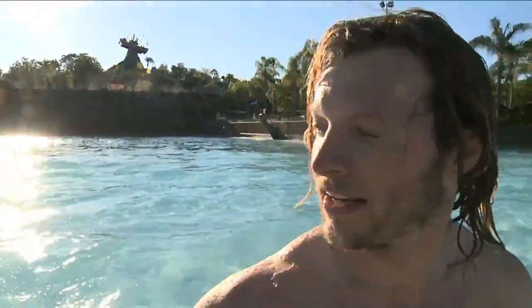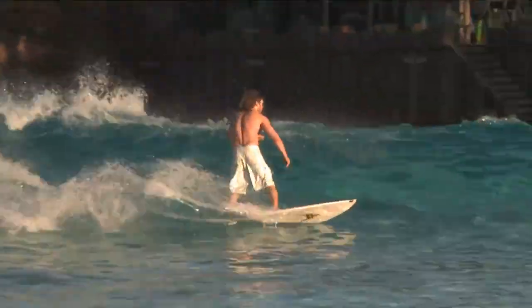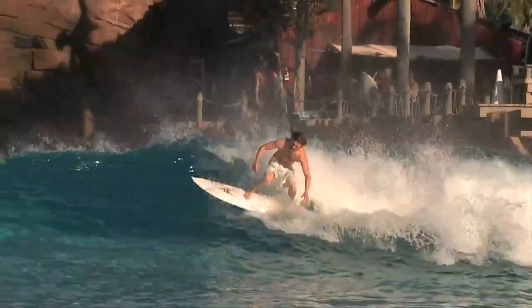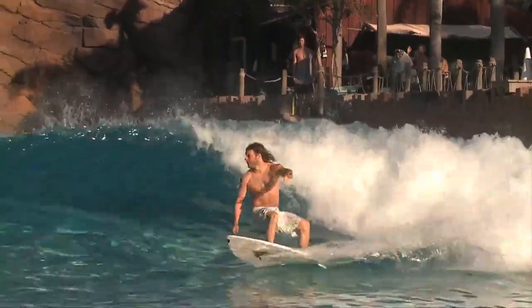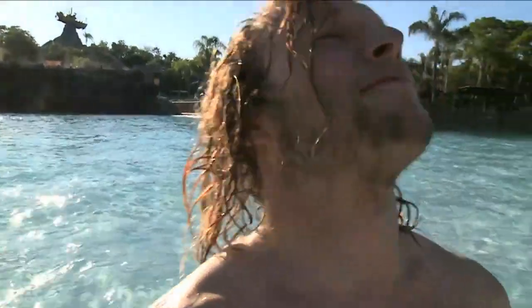I don't know what to say. I've been in snow for like 6 months and now I'm standing in a wave pool in Florida. Are we like the Midwest of Florida right now? Something like that? The reef is really, really forgiving here. Amazing.